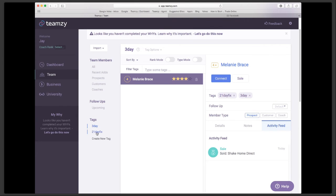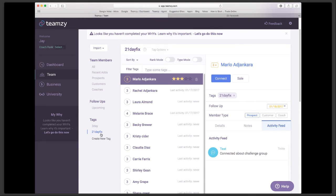So for example, we brought in those few people earlier, so everyone that's tagged with 21-day fix is in one list. So Teamzy is allowing you to sort and filter your lists with information that you're already collecting. Okay? So know that you can use your tags to add additional identifiers. We talked about logging a connection and a sale. Now, beyond the tags, we've got your follow-ups. We talked about that too.